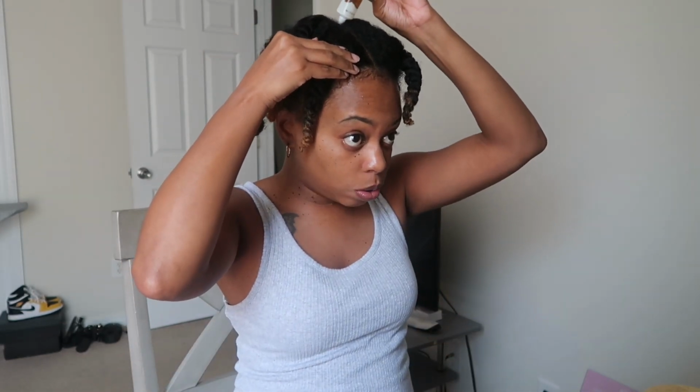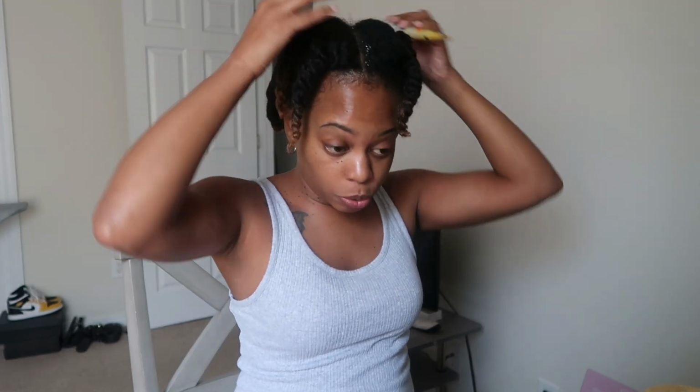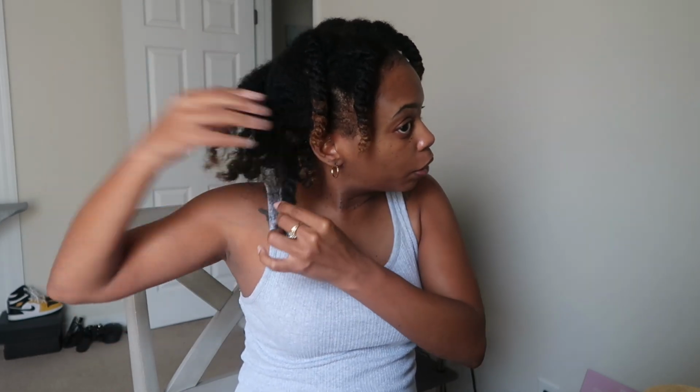So before I take these down, it looks a mess y'all, I usually hit it with just a little oil. You can really put anything on there that you want. If you want to put some moisturizer on there, you can. Usually when I take down my twists, I take them down with some kind of oil or moisturizer, but I think I should be fine. And then I just untwist it, y'all. It's gonna look crazy at first, but trust me, it's gonna work all out.